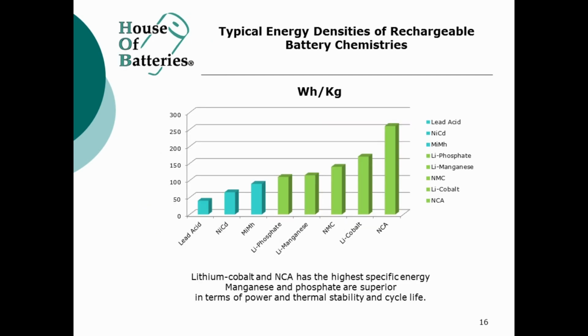Here's a nice chart that shows a comparison of all the different chemistries that we've been talking about and then also adds the older, more traditional lead acid and nickel-based chemistries as a comparison. You can see that the traditional lithium cobalt oxide cells toward the right side of the graph have very good energy density, only recently surpassed by the nickel cobalt aluminum. The lithium iron phosphate and manganese cells do have lower energy density but do have better power capabilities, are less prone to thermal runaway, and also have better cycle life.